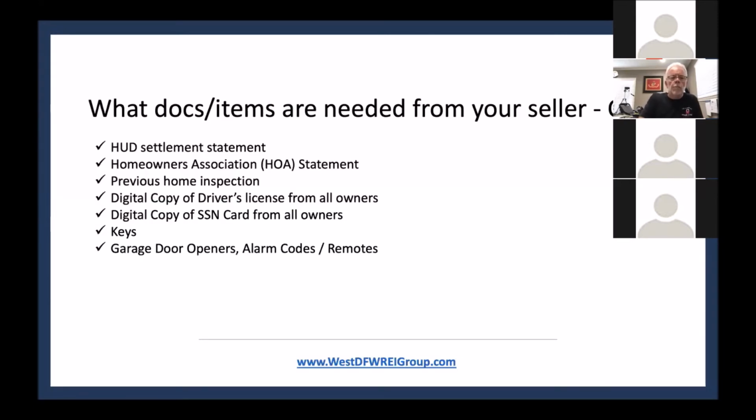Any keys that they may have, garage door remotes, alarm codes, that kind of stuff, pool access codes, and keys. Of course, if you're actually joining the HOA, then you're going to get new keys and stuff for there. So just keep that in mind.